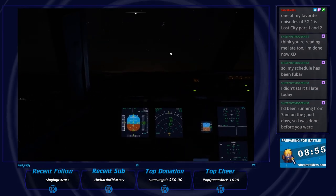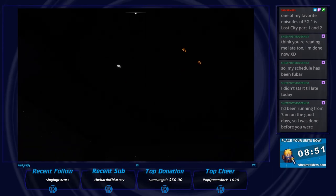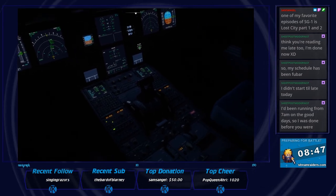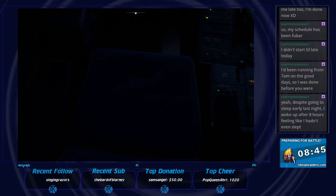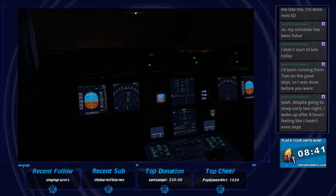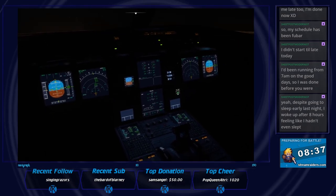I will say, for all the shit that I give it, because this has gotten all grainy, which you can't even see now, and this is all grainy. The textures have taken a nosedive. But I will give it this: the volumetric lighting is amazing.